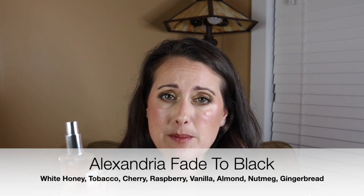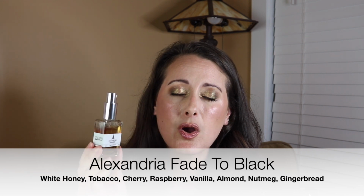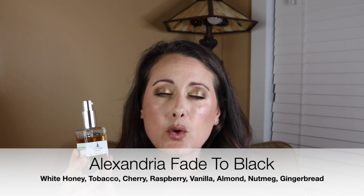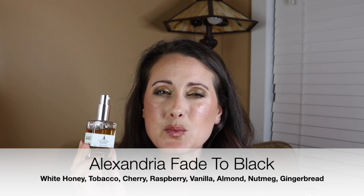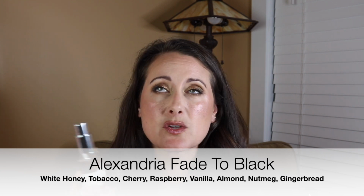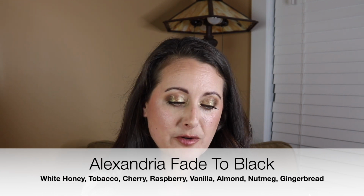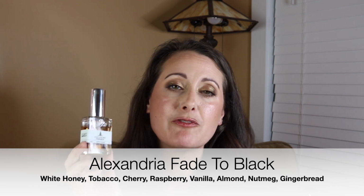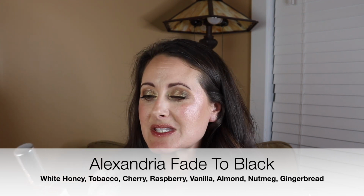I love this though. This is like sweet pipe tobacco and honey. It is so decadent smelling and rich. The honey note is so realistic smelling, and the sweet pipe tobacco is also so realistic smelling. It's gorgeous. I love this perfume. This was the perfume that really made me fall in love with tobacco perfumes.